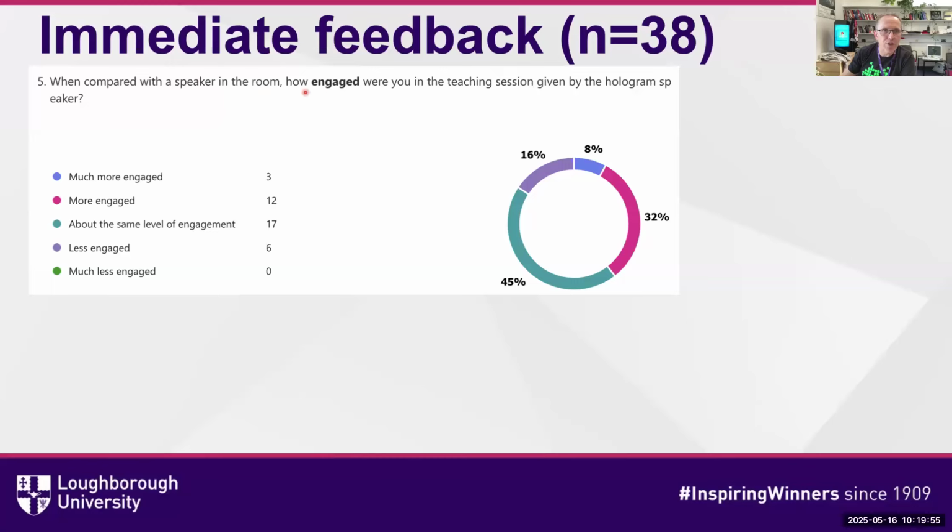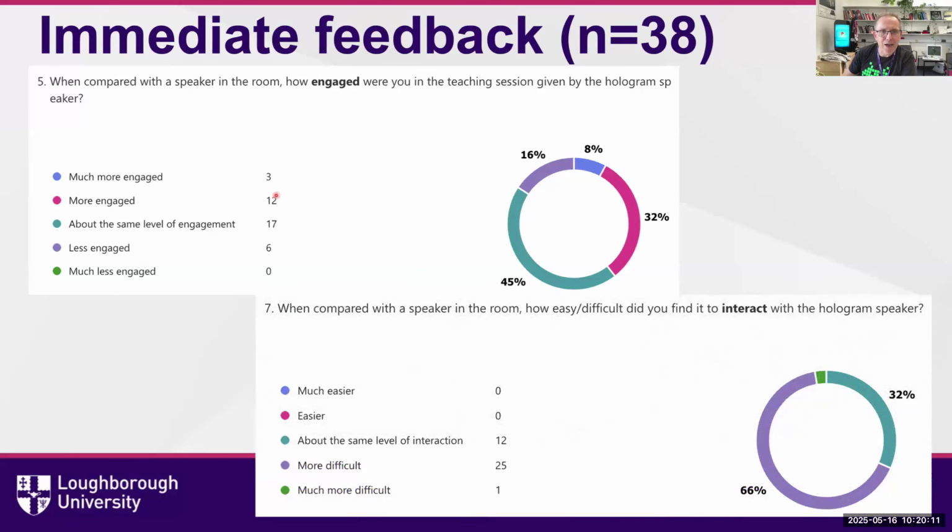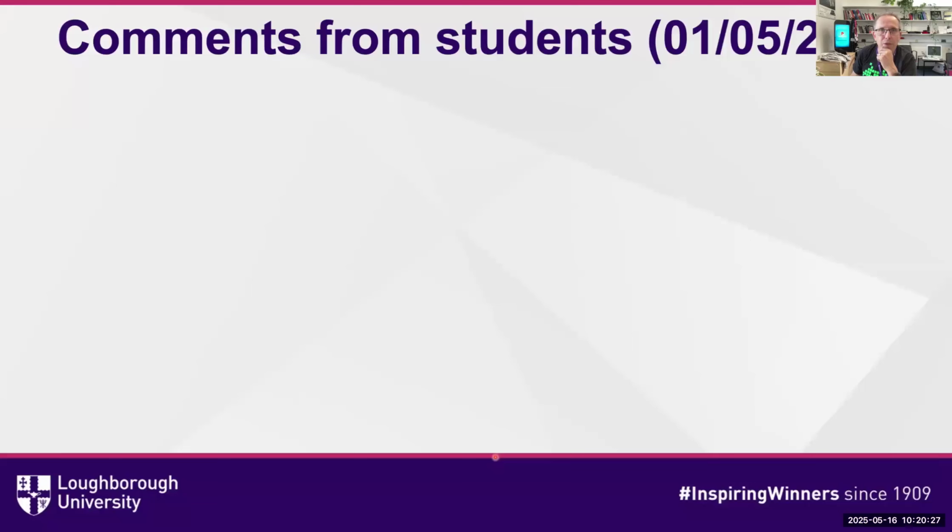What's interesting here, compared with a speaker in the room, how engaged were you in the teaching session given by the hologram speaker? The push is actually to about the same level of engagement, or more engaged. So they actually did feel quite engaged with this session with the hologram speaker. But they still found it difficult to interact. So this is towards more difficult. The interaction with the hologram speaker is the hardest part of this to properly get right, and it's something we'll be exploring more and more as we go forward.